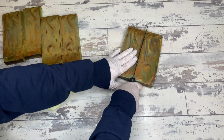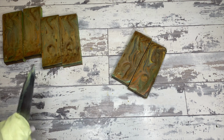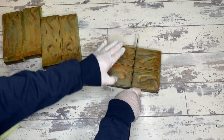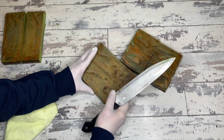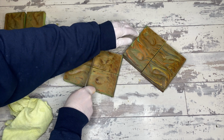And you'll see here in a minute, the inside of the bars, they're not discolored yet. The reason they're not discolored yet is because those bits have not been exposed to air yet. So once they get exposed to air, they are going to start discoloring. And a lot of the bar is going to be kind of browny.